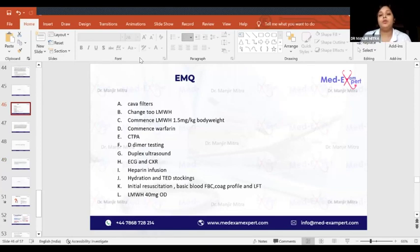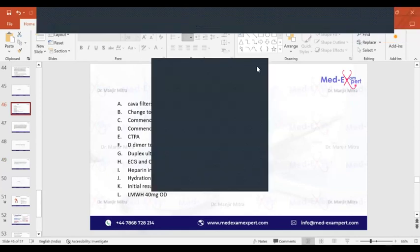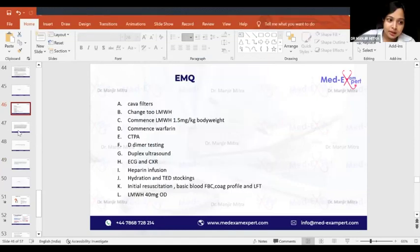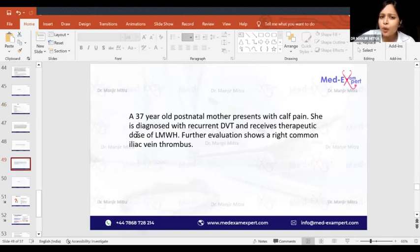Can you tell me what exactly was the buzzword amongst those four lines that we had in the question? Yeah, recurrent DVT on therapeutic LMWH. Exactly. I think you have all gone through the guidelines. You are well prepared. You have picked up recurrent DVT. Recurrent DVT is the buzzword.